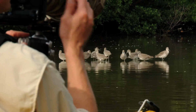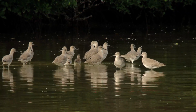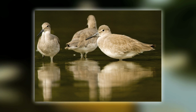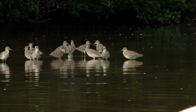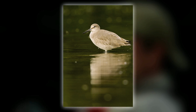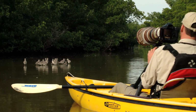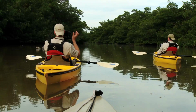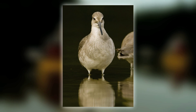Just that quick, Jason, we went from horrible light to some really nice light. You know, we got some nice birds. There's enough spacing between them you can isolate and get some nice portraits. And the nice thing about this situation is they're almost neutral gray. Yeah, it's a real easy exposure situation. Yeah, you can trust your meter on this shot. I'm getting some nice reflections too off the water. The still water is really nice.